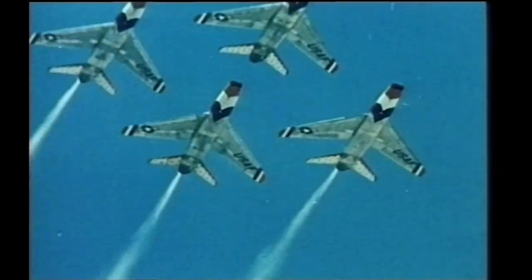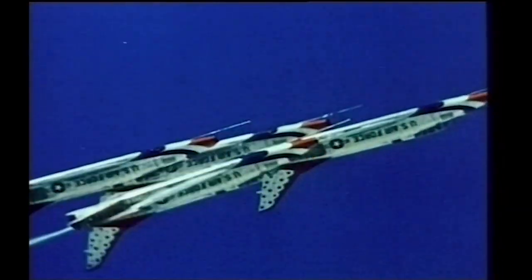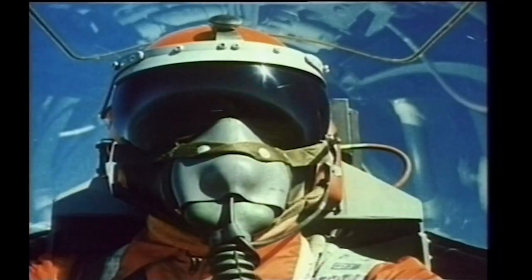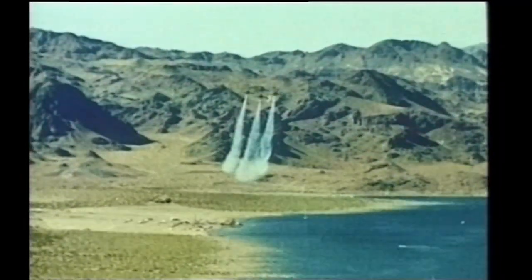Here, the Thunderbirds are putting their Huns through one of the display sequences they've become so well known for. The F-100Ds remained with the Thunderbirds until 1969, when the team was re-equipped with F-4E Phantoms.